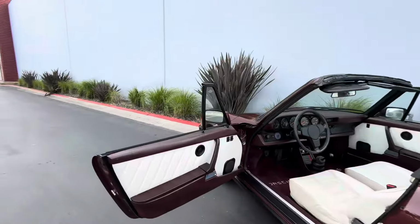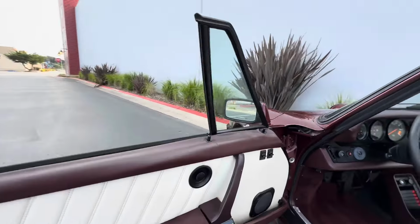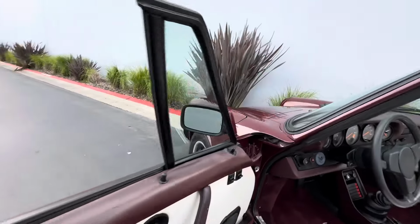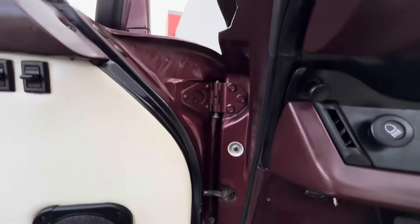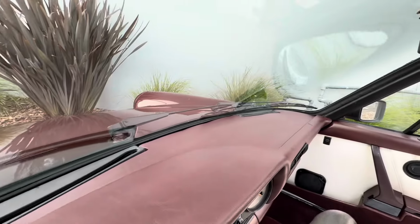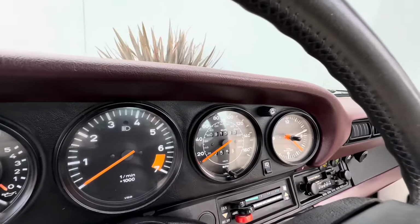All right, let's go through this gorgeous two-tone interior. You rarely see this color combination on a Porsche. It's very unique. Obviously, white is a very hard color to keep up with, and if it gets worn out, it shows very fast. The dash has no cracks. It only has 90,000 miles.